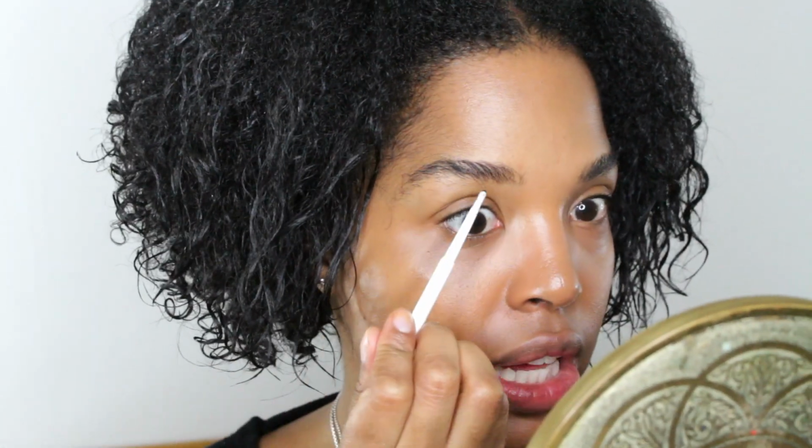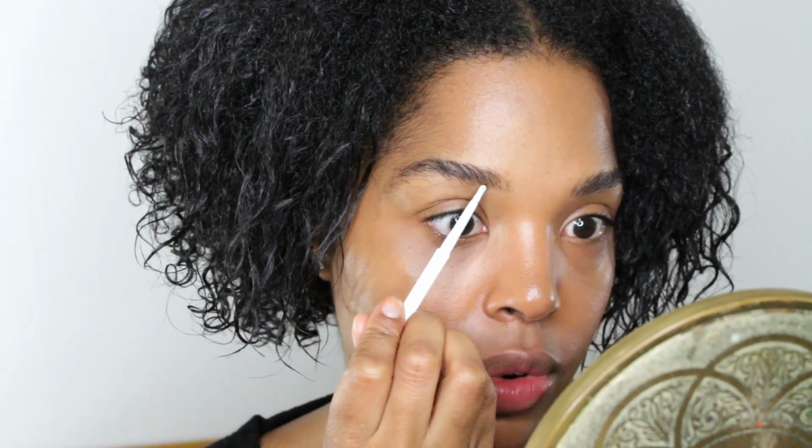All right, this is just Boy Brow clear. Don't get me wrong, a lot of days I do just stop here, but I do want to have my brows look a little bit better than normal. So I'm going to just take this ColourPop brow pencil and just fill in the areas where I need it.